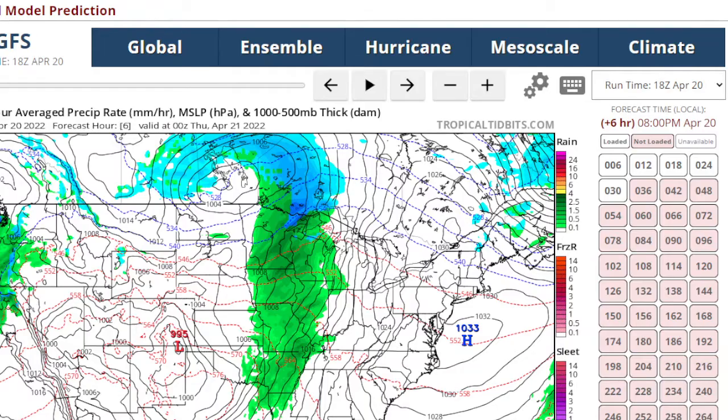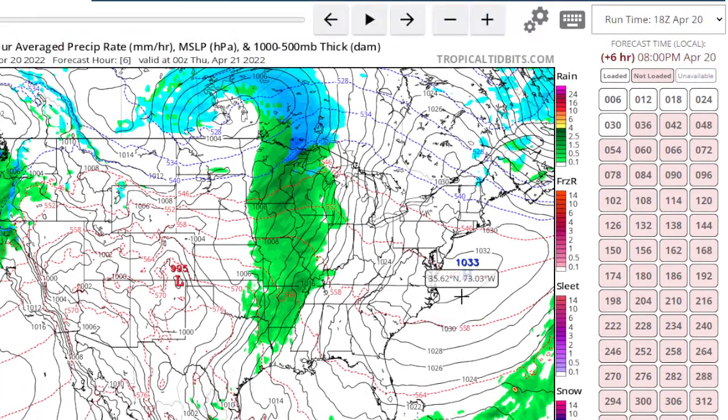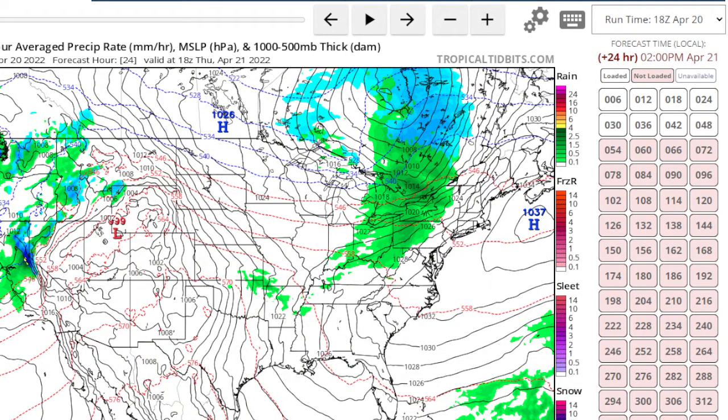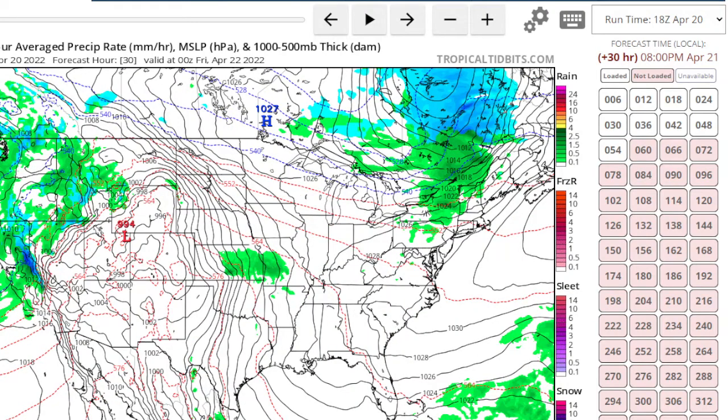So let's go look at what we have coming up. This big high pressure is over us. And tomorrow, that high pressure is going to move offshore, more of a southerly flow. And then this weak front comes through, I guess, for tomorrow night. It doesn't look like we're going to see much precipitation.